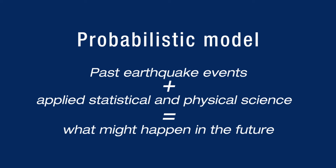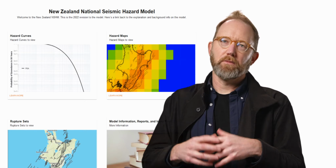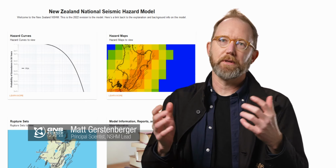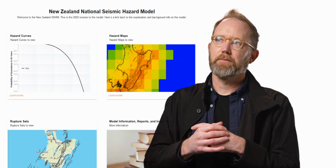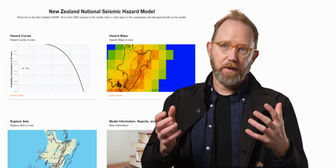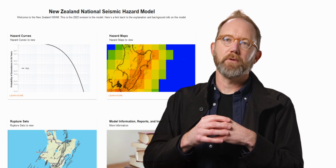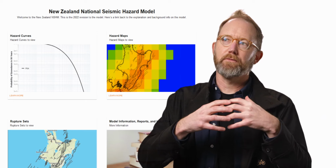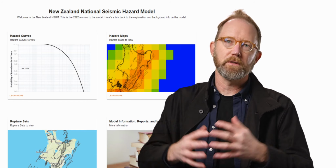So the National Seismic Hazard Model is a probabilistic model, and why that's important is because it's not earthquake predictions. We can't predict earthquakes. We don't have the understanding to be able to do that. So the reason it's probabilistic is because that's the way that we can bring in a broad range of our scientific understanding and put that into a form that can be understood by others and used for decision making.